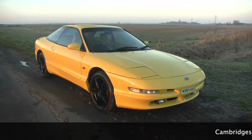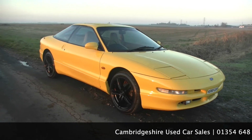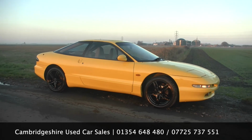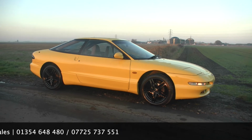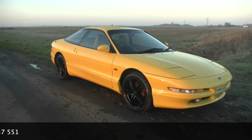To recap, it really is a pleasure to be able to show you around this Ford Probe today, which is in the very individual Ford triple yellow paintwork, and it really is a head turner of a car that also drives as well as it looks.